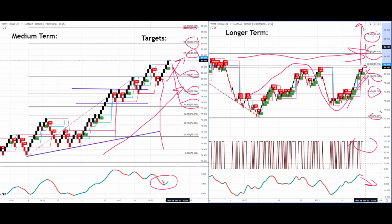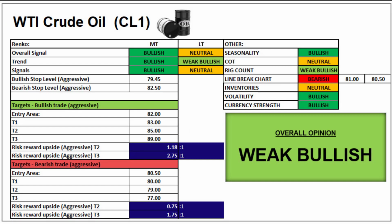Now let's sum it all up and give oil its score. So overall, I'm going for weak bullish based on what we've covered in the video. Now let's start on the top right here. We've got the other section, the other input variables that I try and correlate to help support the Renko and the price chart information.